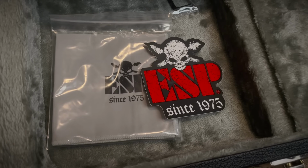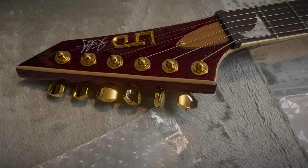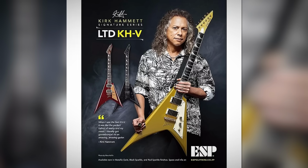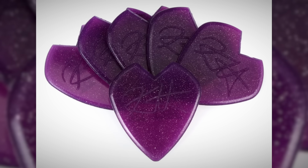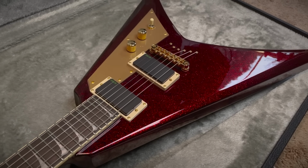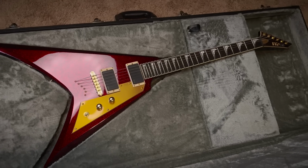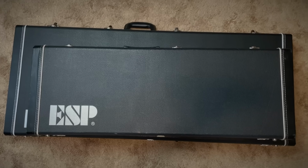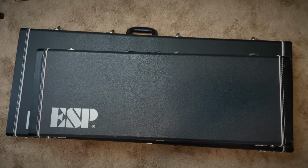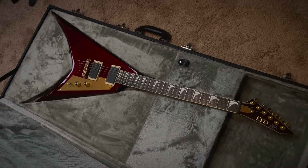Not much in the way of case candy. I mean, a cleaning cloth and a sticker, a couple of tools. You would think that they'd want to include some sort of Kirk Hammett or Metallica related swag. You know, if not like a promo picture of him with the guitar, at least like a couple of pics or something. Make it more of an experience. I feel like that's lost on a lot of signature models these days, but let's not minimize how fucking cool this guitar is or how fucking massive the case is. Here it is compared to a normal ESP Eclipse case, and damn. Anyways, yeah, dude, let's plug it in, get some tones.